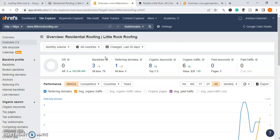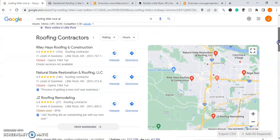So let's go over to the Google Map Pack and talk about citations and how they tie into everything here. So now we're at the Google Map Pack over here, and the Google Map Pack looks for a variety of different factors, one of the most important being citations. Now, citations are all the different places your business name, address, and phone number are going to be listed online.